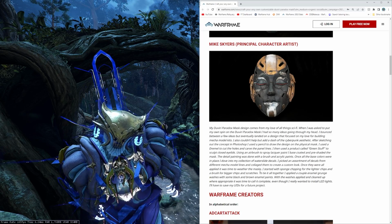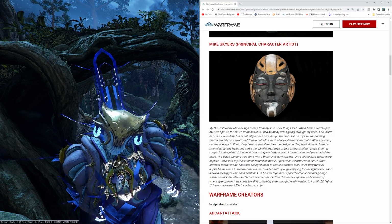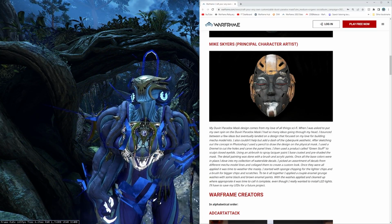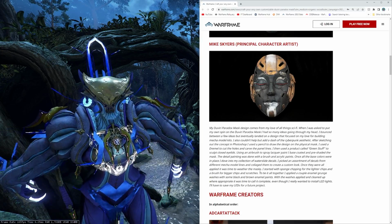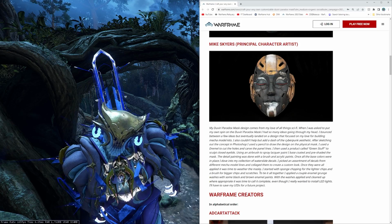I started with a sponge chipping for the lighter chips and a brush for bigger chips and scratches. To tie it all together, I applied a couple enamel grunge washes with some black and brown enamel paints. With the washes applied and cleaned up where appropriate, it was time to call it complete. After, even though I really want to call it install LED lights. Okay, I'll have to save my LEDs for a future project.